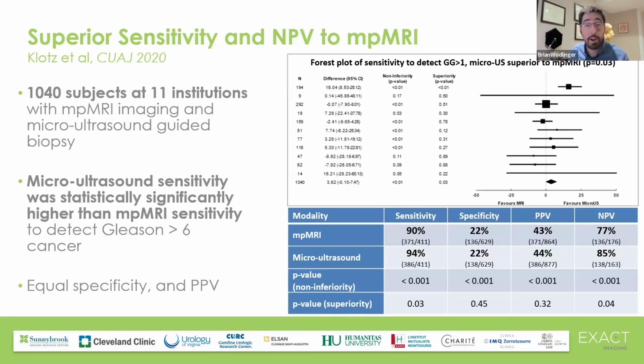And this was the first time where we compared the two, and micro-ultrasound did better in a number of ways. The sensitivity was higher. We had a sensitivity of 94% versus 90% for the MRI, and a negative predictive value of 85% versus 77%. So this showed that micro-ultrasound was actually better at selecting men for prostate biopsy safely than the MRI.